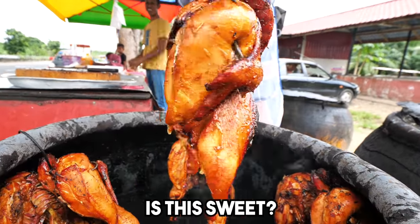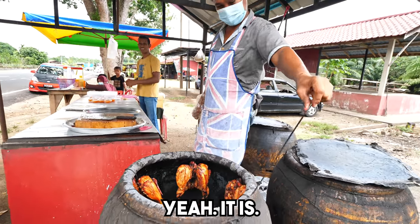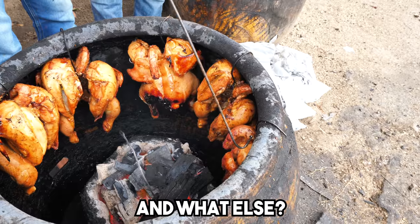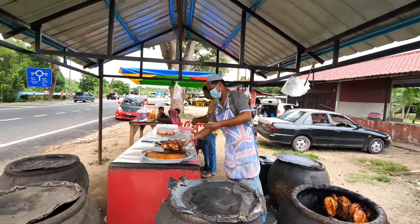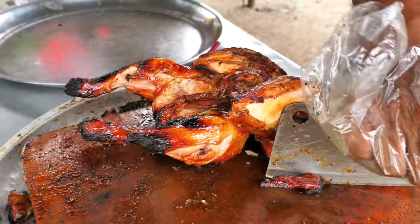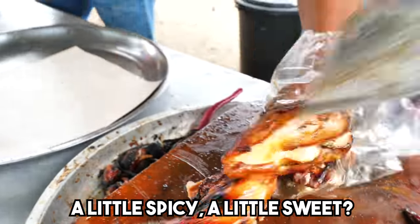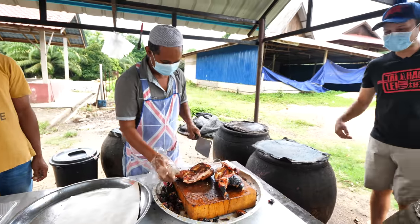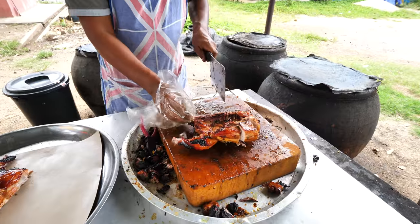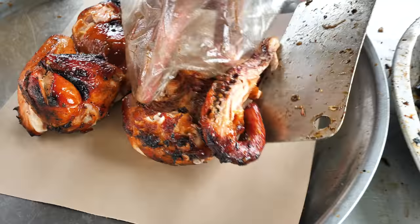Wow! Ini manis? Manis? Ada gula? Lain-lain? Oh, garam, sikit! And there it goes. It's like a tandoori chicken on the side of the street, except it's Malaysian style. Sikit pedas, sikit manis. Yes. So it's spicy and a little sweet. And it's just street side tandoors here. This is the Kota Bharu special.